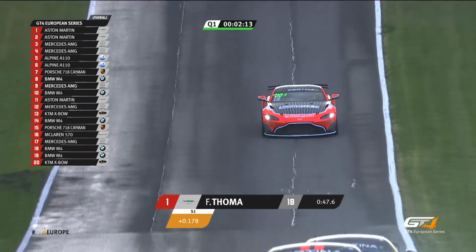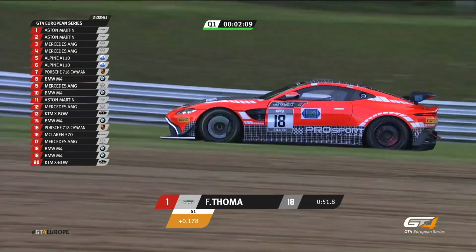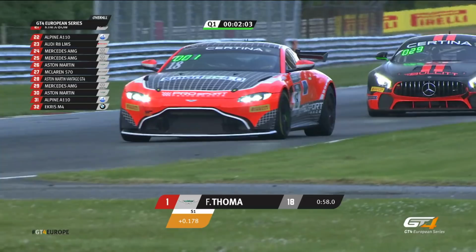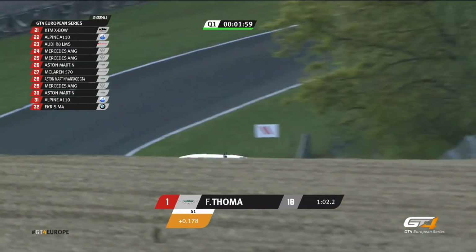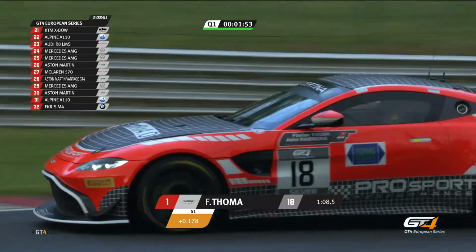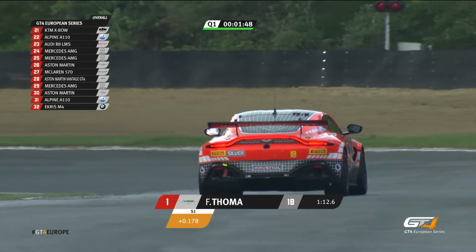So for Pro Speed, Florian Thoma is topping the times. Goes now up through Hawthorn, through the traffic. First time he's raced here as well, Florian Thoma, so doing an exceptionally good job up at the pointy end by 0.118 of a second from David Griesner, the sister car. So there, the Aston Martin up towards Sterling's through the left in a moment.